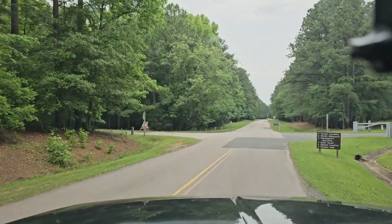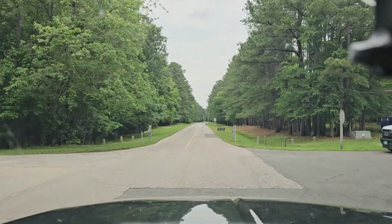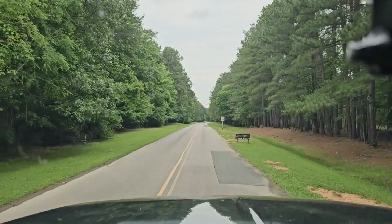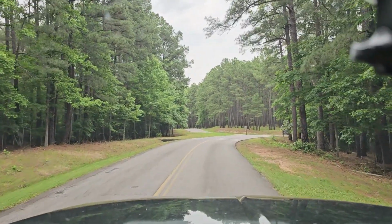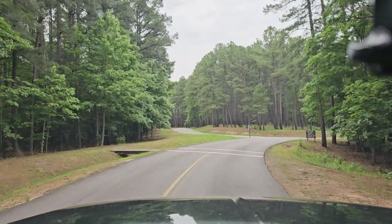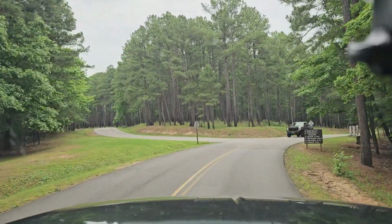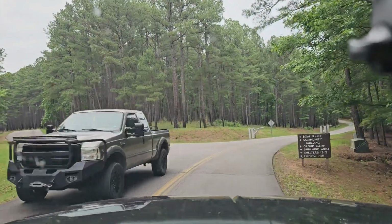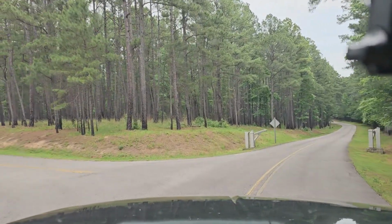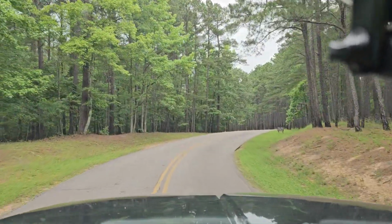Okay, we're going to go to the picnic and swimming area now. The trail crosses right here. The Mountain to Sea Trail goes through here, so you can go all the way from the coast on this trail all the way to the mountains, which is something I don't want to do.